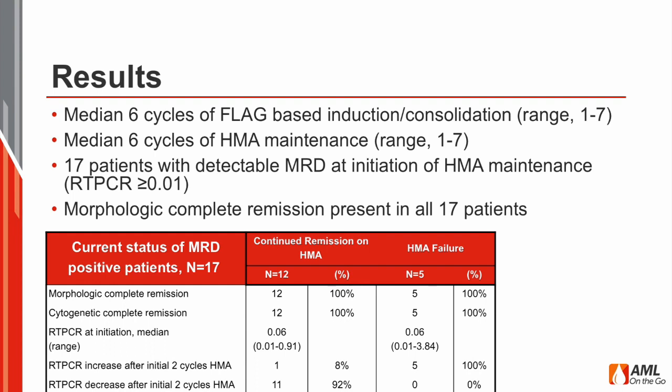HMA maintenance therapy was provided with a median duration of 6 cycles. At the time of HMA initiation, 17 patients had detectable MRD with an RT-PCR greater than or equal to 0.01. These 17 patients became the focus of the rest of our analysis. 6 patients had no detectable MRD at HMA initiation and remained with no evidence of MRD and in remission.